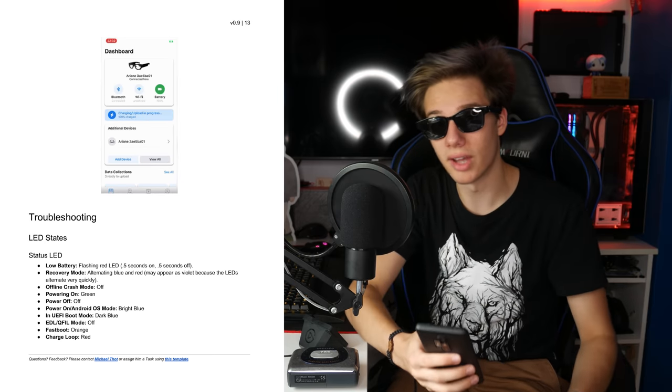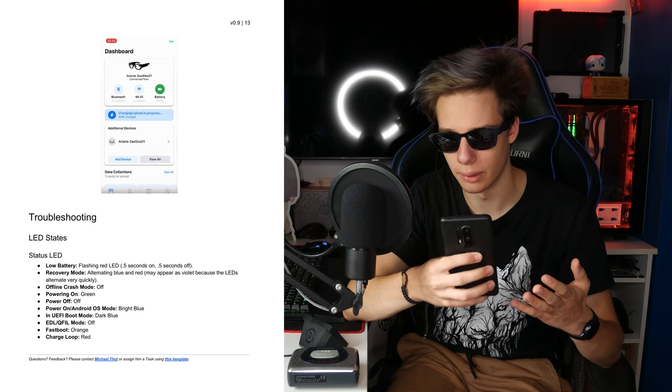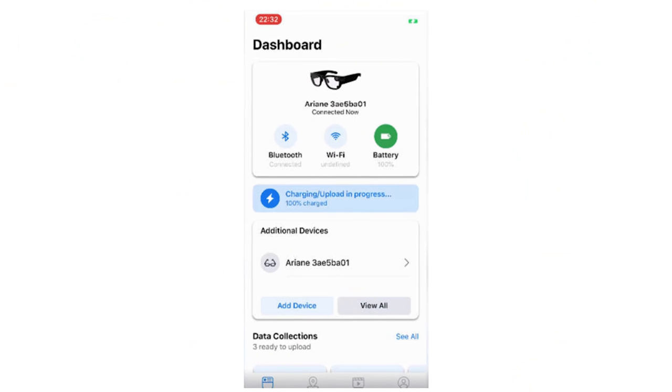So the app is called Ariane, and there seems to be one for iOS, and there seems to be one for Android, or at least I would hope so. There's nothing about that here. And here we can take a look at the app a little bit more in detail. So again, codename Ariane, and we see Bluetooth, Wi-Fi, and battery. Okay, that's quite a simple little app.